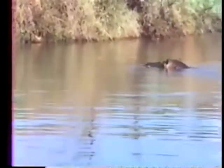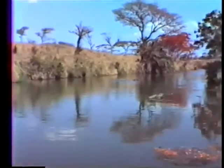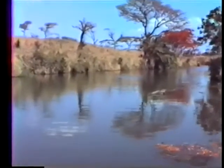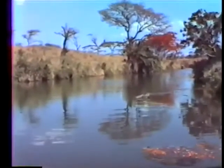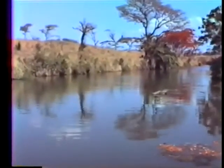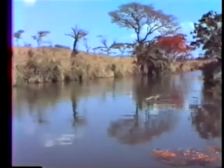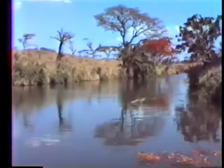A hippo's right here in the water. You can see the movement. Here he comes. Wait, turn around this way, hippo. You can see the fire tree in the background. He's moving away from us. There his eyes came up.